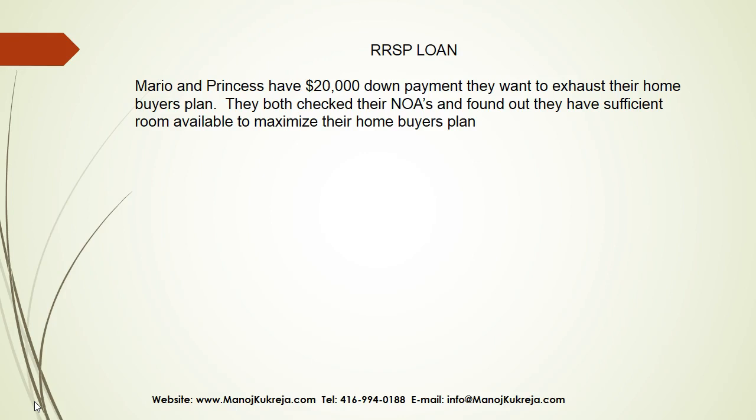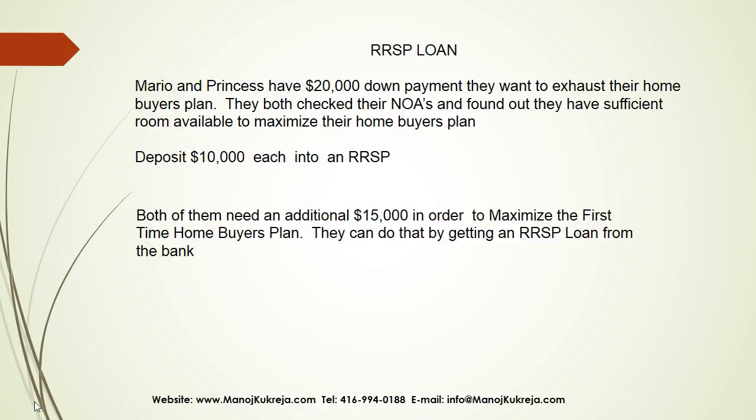Okay, so going back to the example, let's say they split the $20,000 they have and they deposit $10,000 each into their RSPs. Both of them need an additional $15,000, so we're going to go to the bank and get a loan for that amount.